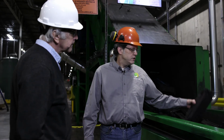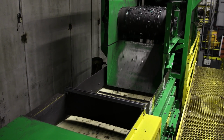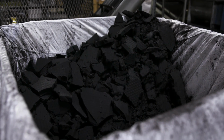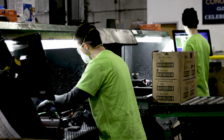Basically, it takes a cartridge that we then break up and break down into its base components: toner, metal, plastic. At that point, we find reuse applications for those commodities. We recovered 39 million pounds last year. If you look at it, the average person produces about 1,600 pounds of trash per year. There's 150 associates here. We feel like we're doing our part, but this is just the beginning.